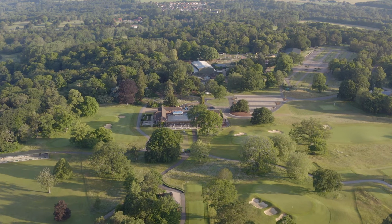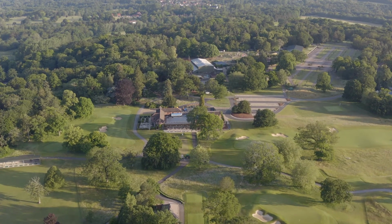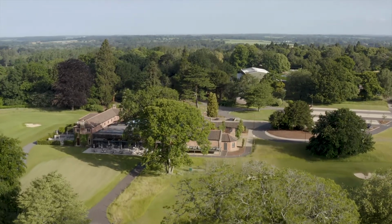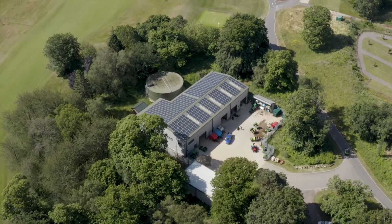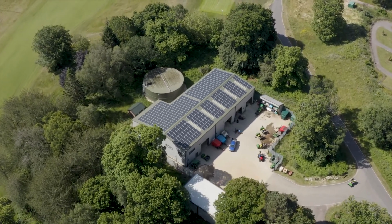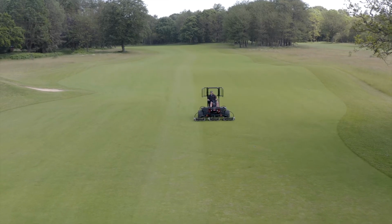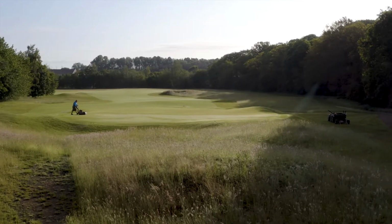When we came up with the initial plans for the site, we realised there was no suitable building to house the greenkeeping facility. So we started off with a blank sheet of paper, and finding a location was the first thing, and having a central location to reduce the travel time for the mowers going from hole to hole, getting out in the mornings, etc.